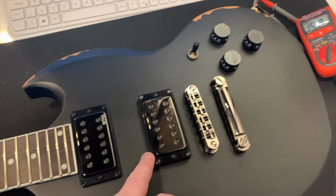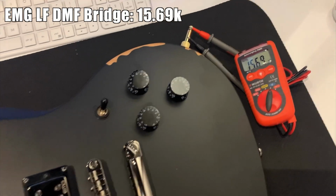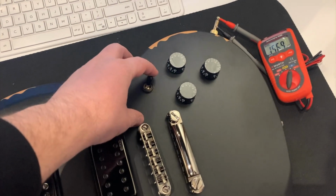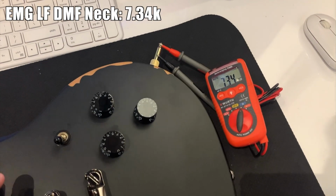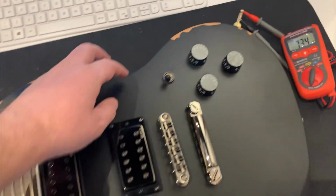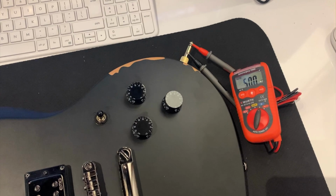Measuring the pickups, first we got the bridge at 15.69K. This is hot, I wasn't expecting it to be. Switching over to the neck Alnico 5, we got 7.34K, pretty soft. And then middle position just for kicks, dead on 5.